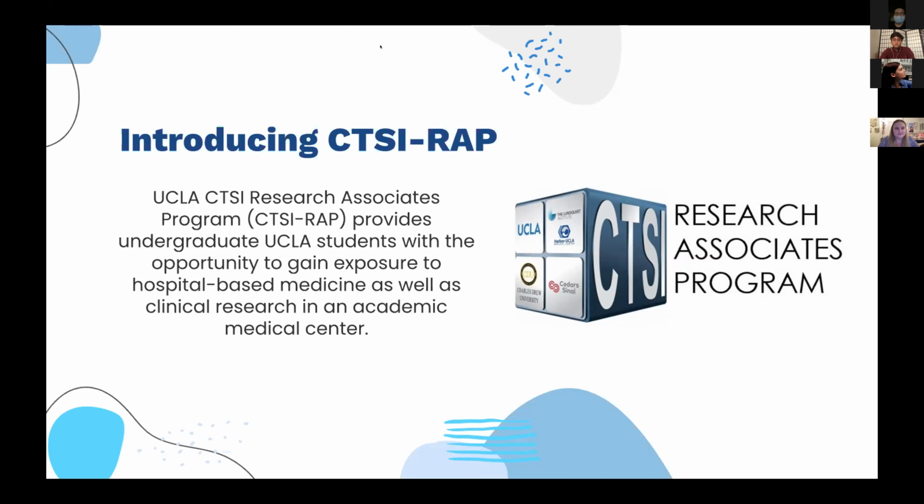So to begin with, CTSI provides undergraduate students exposure to hospital-based health practice and clinical research. Through the CTSI RAP program, you become trained in research methodology to be involved in every single step of the clinical research process. Through this training and exposure, you become extremely comfortable with the inner workings of a hospital, and you gain skills in professionalism and patient communication, which are invaluable for a lot of our students who are planning on going into pre-med or pre-health spaces. So they carry that experience forward with them into places like medical school.